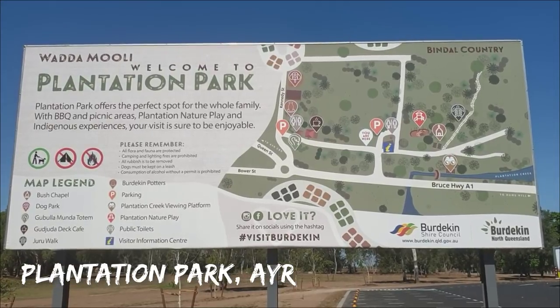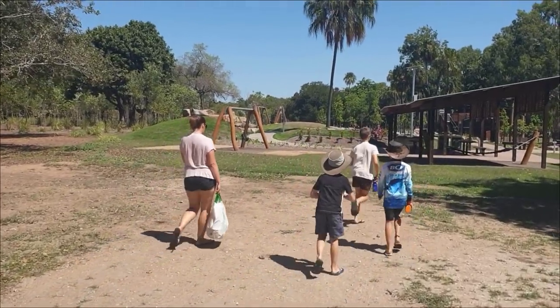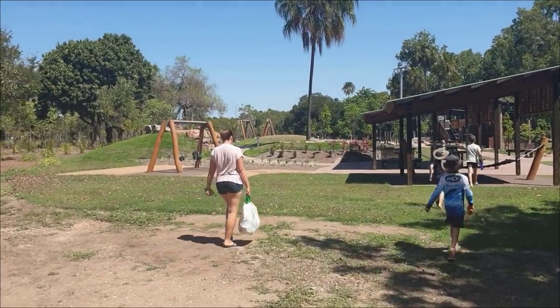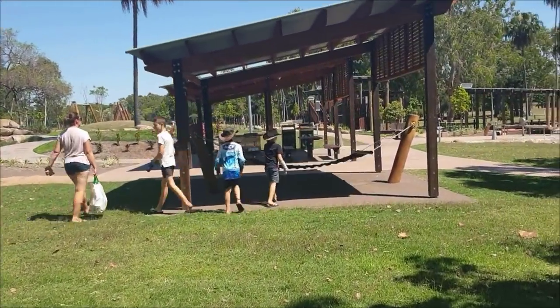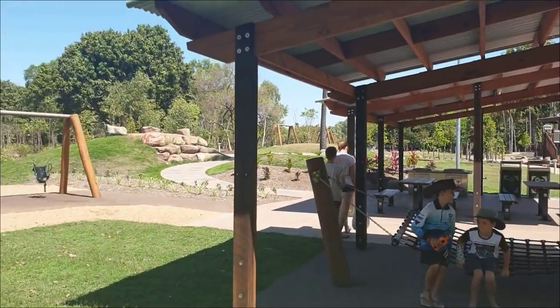We're pulling into Plantation Park. It's essentially brand new. How's this for a playground and park area? We're just having some lunch. We've been to the library today, done a little bit of schoolwork and work, and we're gonna have some lunch, play around the playground, and go off to the pool to relax, cool down.